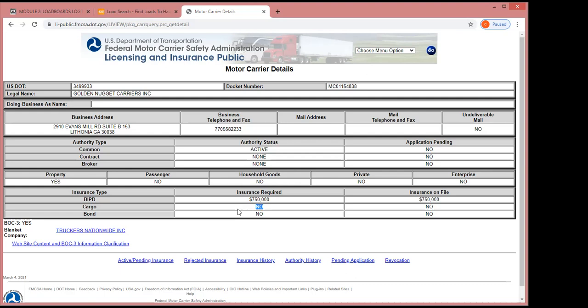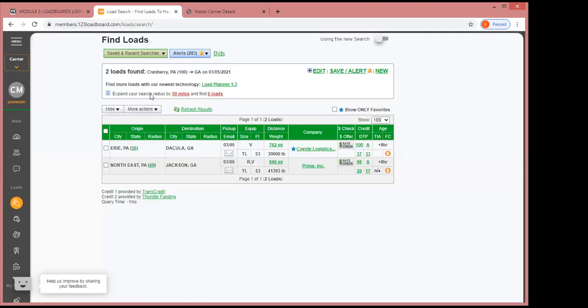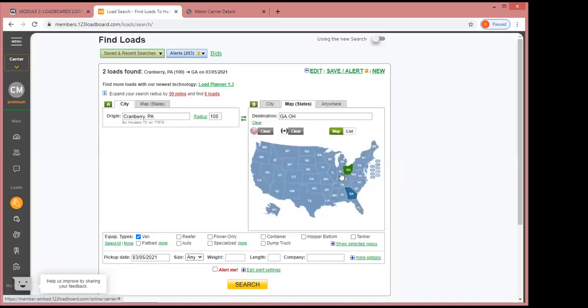Okay. All right, then I'm going to at least start looking for another load just in case, because I was looking for a backhaul load coming out of Erie, Pennsylvania, which is 56 miles from Cranberry, coming back to Dacula, Georgia. No, we're going to take him to the Midwest. He's going to stay in the Midwest. I just saw that load because he was here in Lithonia. So we can select Midwest states like Michigan, Ohio, Kentucky, Indiana, Illinois, and then hit search.